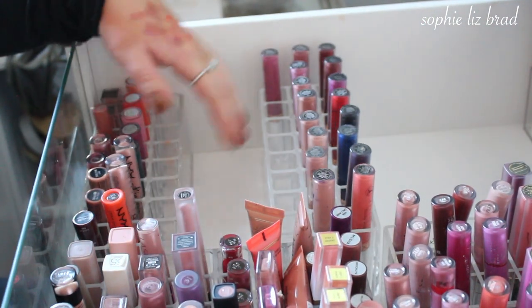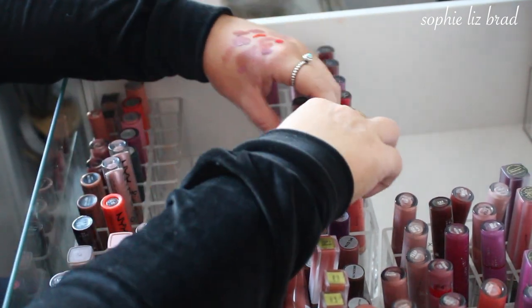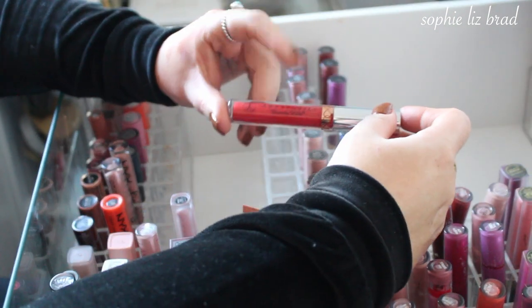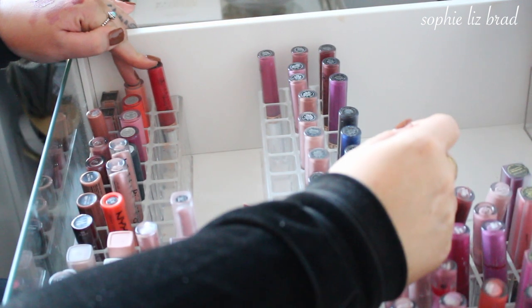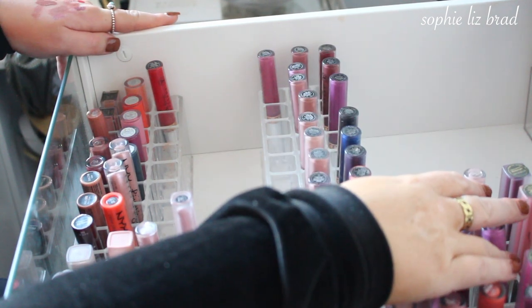Right, next up is another hard one for me. It's the ABH. American Doll I will keep because whenever I want to wear a red, which is not often, but whenever I do, that is the one I tend to go for. I don't know where to go from here because I love all the nudes. Honestly, this is going to be really hard.